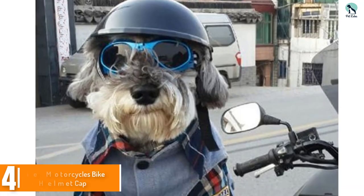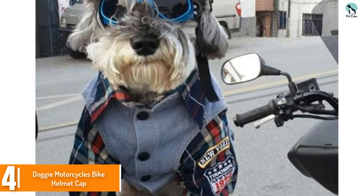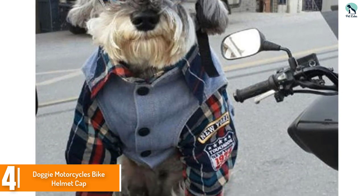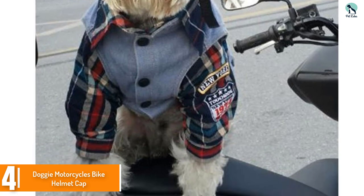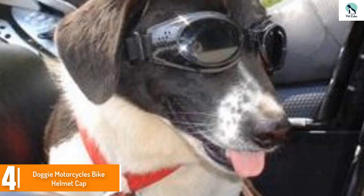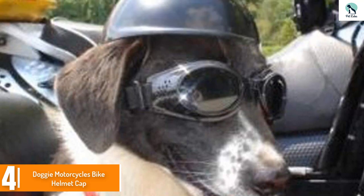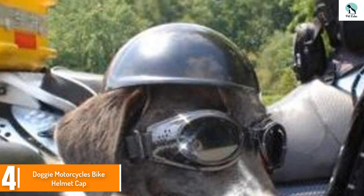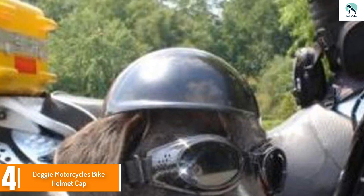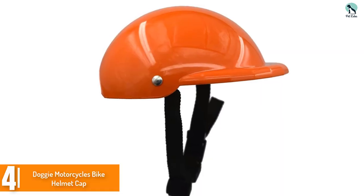Moving on at number 4, we have the Doggie Motorcycles Bike Helmet Cap. The next piece of canine motorcycle equipment to make our listing is this hard and flexible helmet from Life Union. The famous pet care organization has channeled their expertise into keeping your four-legged pal safe on the street. Their beautiful helmet is available in 4 fun colors and 3 special sizes, making it easy to find the fit and style that's right for your puppy.